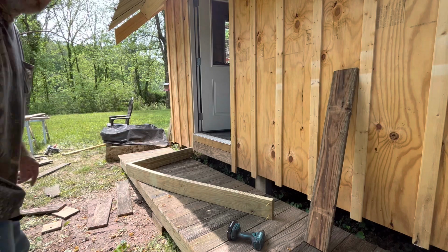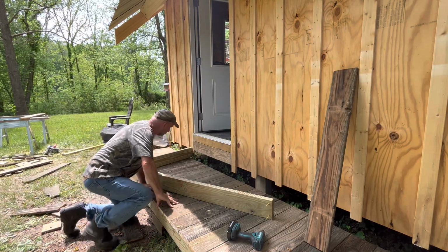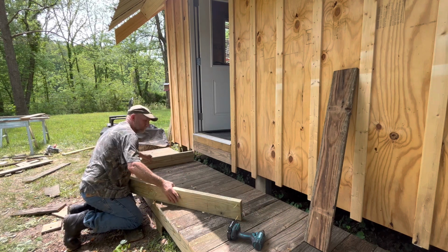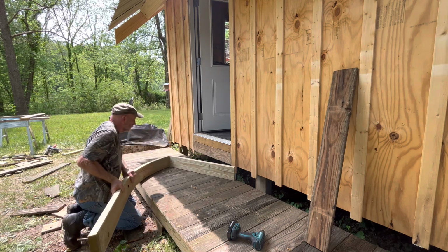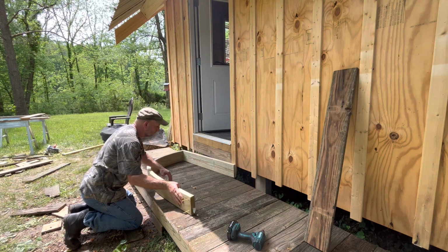As springy as that board is, it still had a lot of resistance. It took a couple of different tries to figure out exactly how I was going to get that thing in position to get the final screws in.